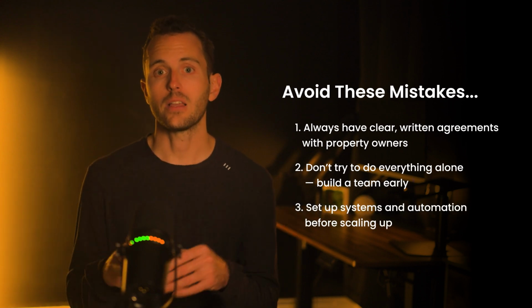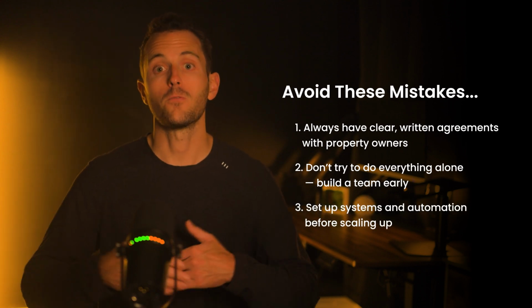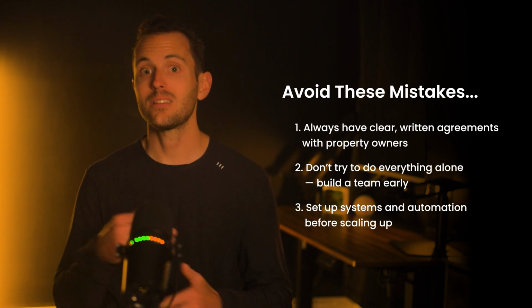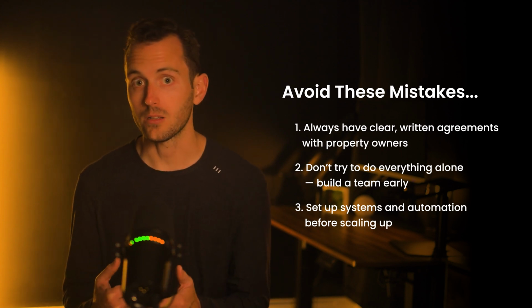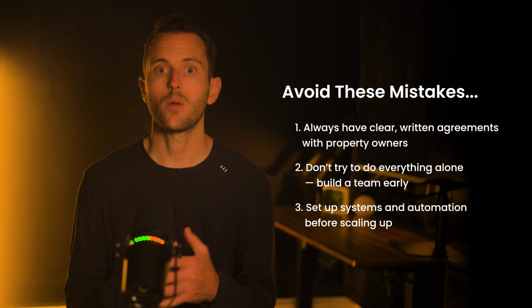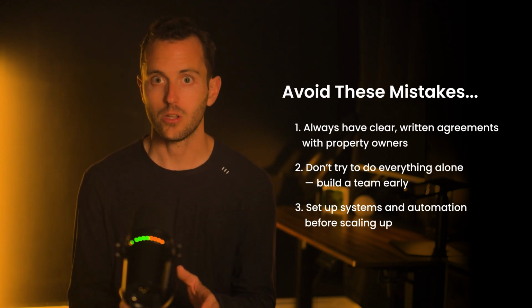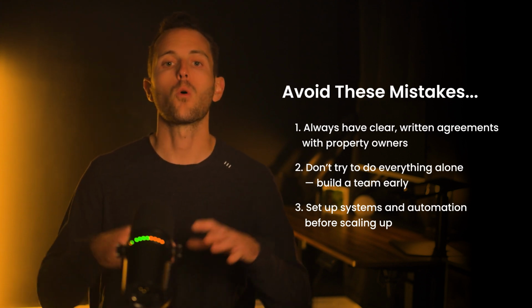The third mistake is not having systems in place before you scale. A lot of people get excited when they start making money and take on too many properties too quickly. Then they get overwhelmed because they don't have the right processes in place. Take the time to document your systems and automate what you can before you expand.